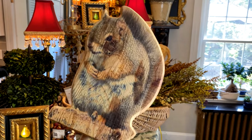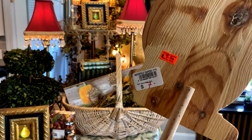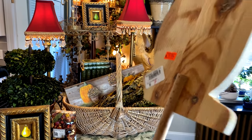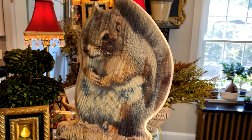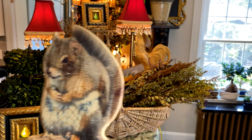And then I have this sweet little squirrel that was on clearance for $7 at Merrifield Garden. You know, I just want to start bringing in more natural items into the home, more artwork, things that people make.